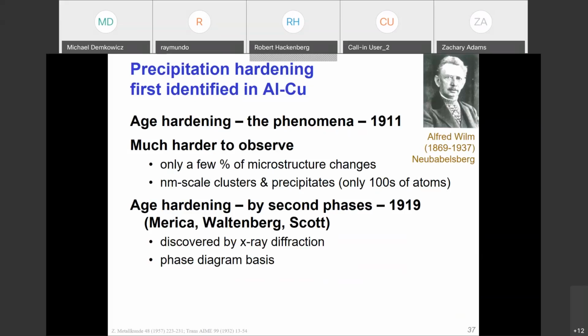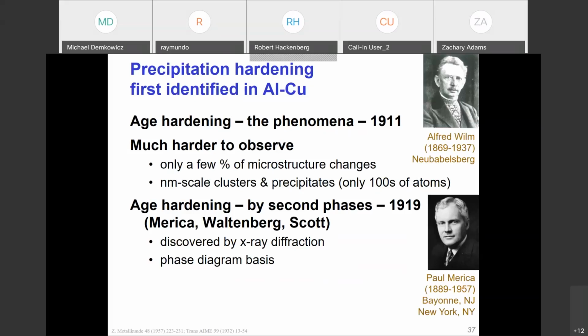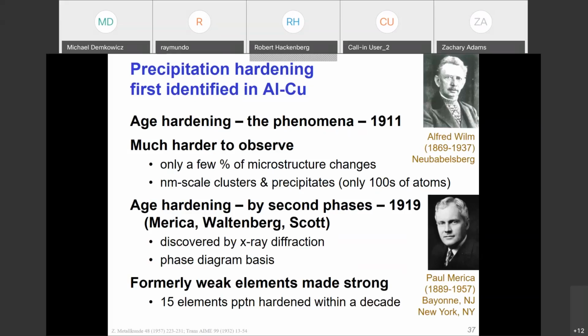So the scientific understanding of this came about by the application of X-rays about a decade later by some workers at the National Bureau of Standards, now known as NIST, in Washington, D.C., and they discovered by X-ray diffraction and the phase diagram basis. And after this principle was discovered, formerly weak elements were made strong, and at least 15 elements were precipitation hardened scientifically within a decade. So now alloy development can go much faster. You don't have to wait centuries of trial and error.